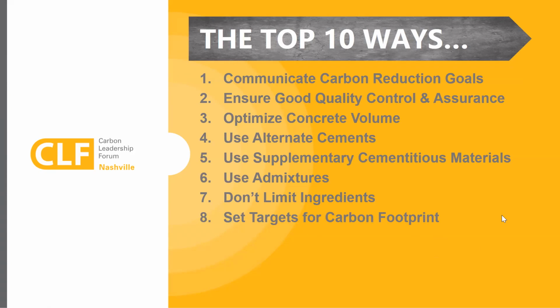So we want to resist the temptation to set carbon footprint limits for individual classes of concrete, which in effect is the same as providing a prescriptive limit on materials. It leaves very little room for the contractor or the producers to innovate and help meet the project performance requirements, including budget and schedule. So one of the best approaches is to use a whole building life cycle assessment to set a carbon budget for all the concrete in the building.